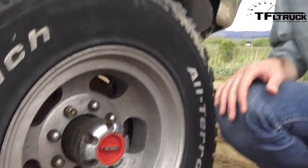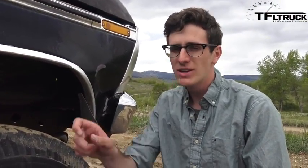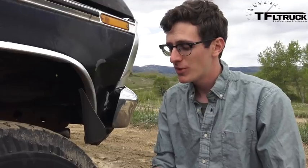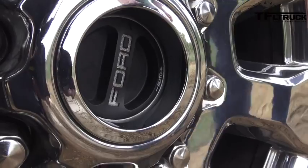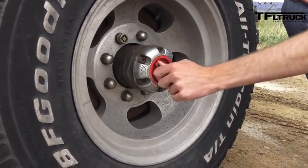Now what I like about this is it's a very mechanical system, so I know if it's engaged or disengaged. The new one is just a little knob that you twist, which is very convenient. However, there are also lockable hubs on that new truck as a backup or as an alternative. Unlock these or I'll forget, I can guarantee it.